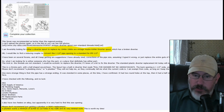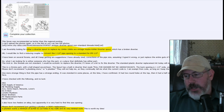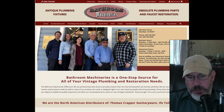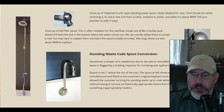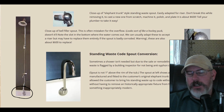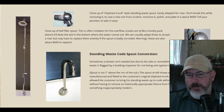I had gotten patent numbers off of the original. I looked everywhere. In my search, I found a company in California that will take your tub spout if you ship it to them. And what they wind up doing is they sort of cobble together a stand-up riser shower out of it. So I was like, oh, jackpot, we'll do that. So I emailed them and asked them to give me an idea of what this would run, and they wanted $3,500 to start.